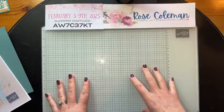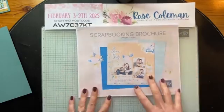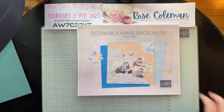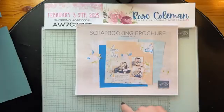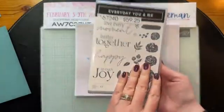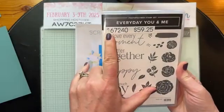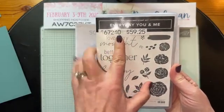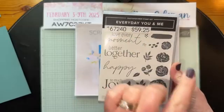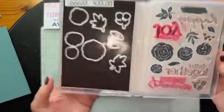Okay, we're going to take a look at the scrapbooking brochure. Hi, Carol Ann. The scrapbooking brochure is on the website. You can flip through the pages, and that is where I got this stamp set, in case you're wondering where it came from. It's called Everyday You and Me. The code is 167240. It's $59.25 in Canada. You get to save 10%, and you get the dies and the stamps.